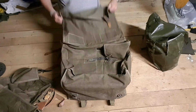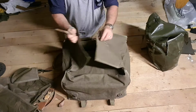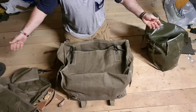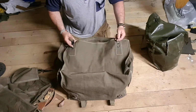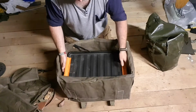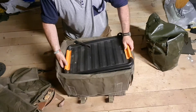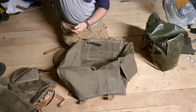Big flap on the top, fold that back, and then you've got a double flap to close everything with a buckle and strap, and then under that you've also got another flap to make it kind of fully sealed up. And there's the box. So you can see how big it is. Now I think this has got something written on it about size. I can see, maybe it does.